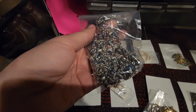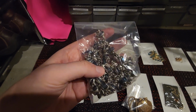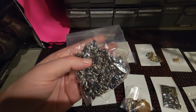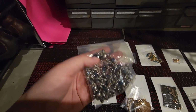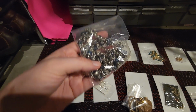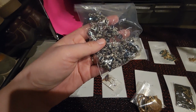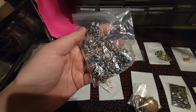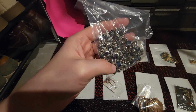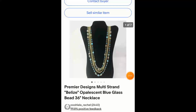A lot of Premier Designs jewelry can be worn different ways. You can unclip it to become a bracelet. I'm not sure about this one, but there's ones that you can unclip to become a choker and a bracelet, or you can wear it several different ways. So that's really interesting. But this necklace sold for $24.99, which is a little bit high for Premier Designs brand, but this is just gorgeous. Sold full price, and I got this one in a Shop Goodwill lot for less than $1. I can't believe I did this.